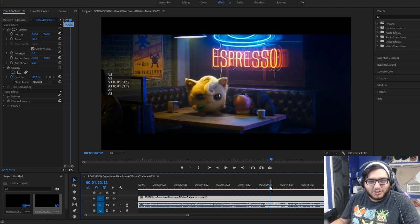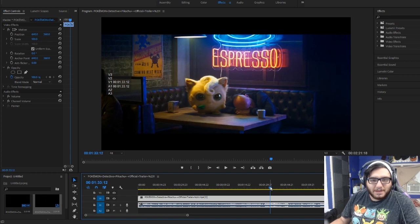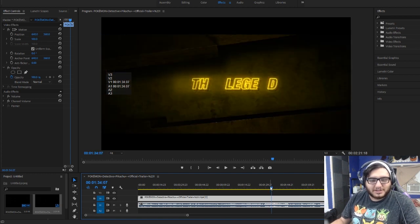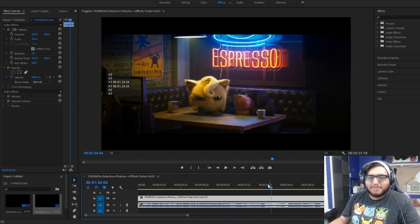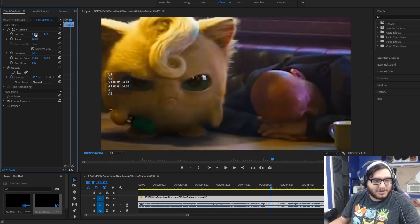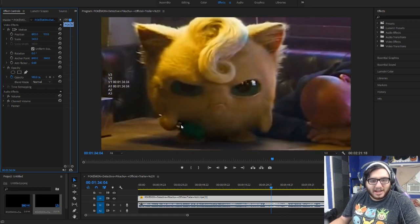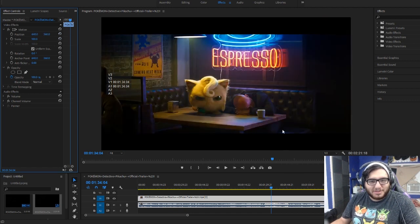Then we got the shot with Jigglypuff, and I love it because I love Jigglypuff. But look how cute it looks. Look at that face, man. I cannot say no to that face. Look at that. He's so cute. I love Jigglypuff. I'm glad that Jigglypuff is making an appearance. And it appears that it's the Jigglypuff with the marker, so I'm glad they're putting that trope in.